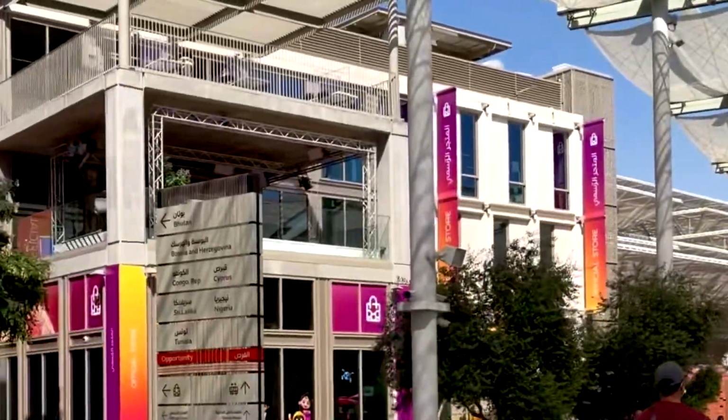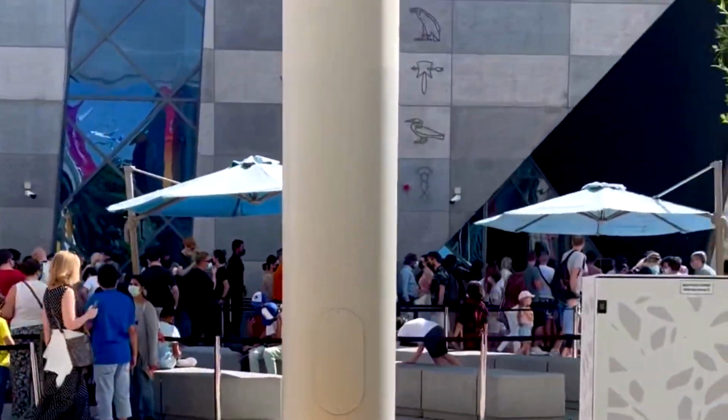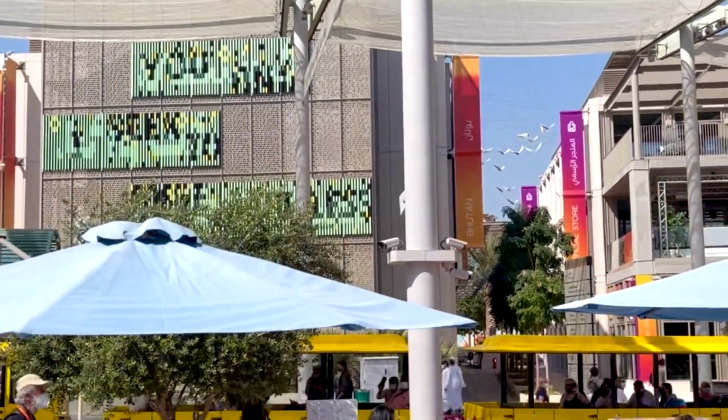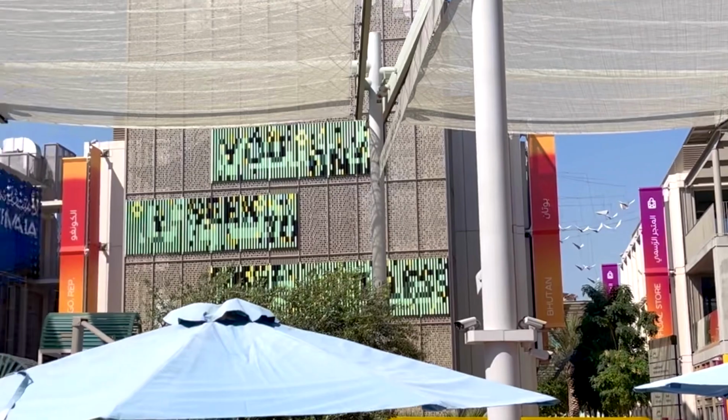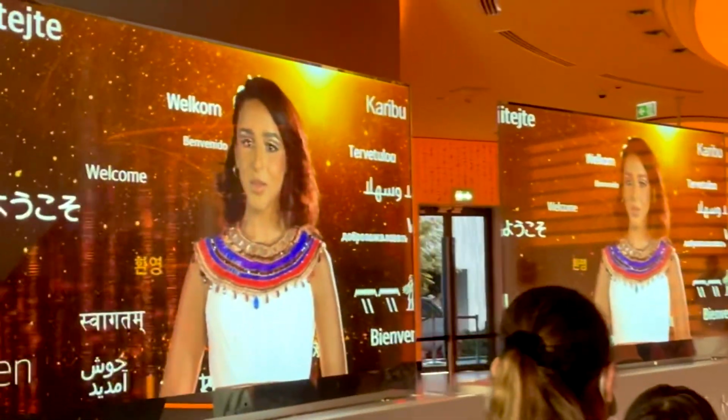Funny story, by the time we came back to Egypt to see what was going on, we found out that the line was actually much longer than what we started with. We regretted it, but then we stayed in line for like 2 hours, and then they finally let us in.